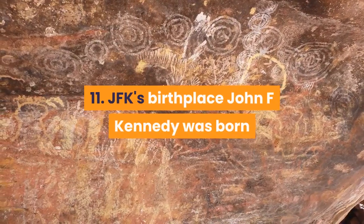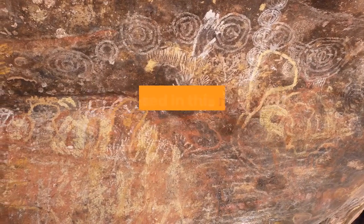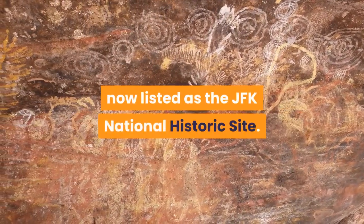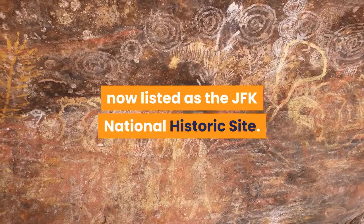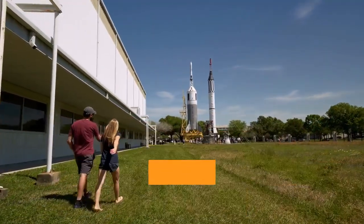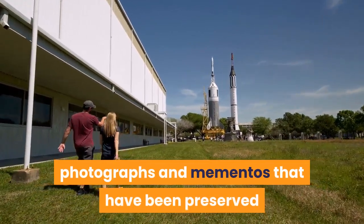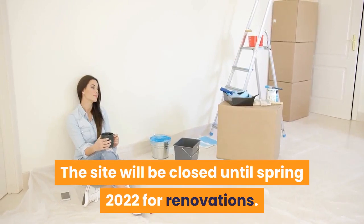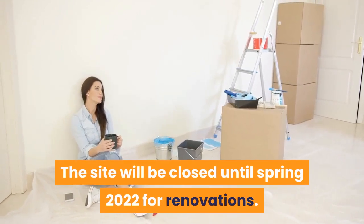11. JFK's birthplace. John F. Kennedy was born and raised in this modest clapboard house in Brookline, now listed as the JFK National Historic Site. Listen to Rose Kennedy's reminiscences as you peruse the furnishings, photographs and mementos that have been preserved since the Kennedys lived here. The site will be closed until spring 2022 for renovations.